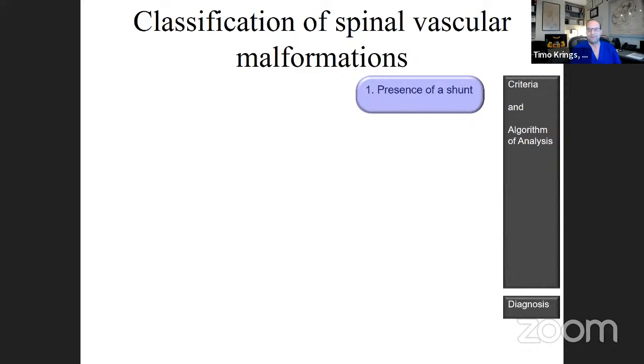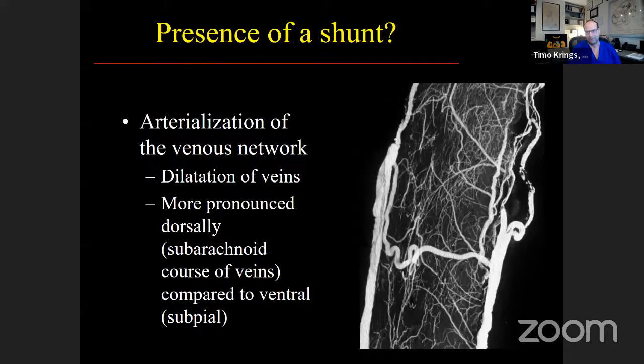So how can we identify whether or not a shunt is present if we have a suspected spinal vascular malformation? If a shunt is present, we would see arteriolization of the venous network, which means that the veins are dilated, and this is always more pronounced dorsally, simply because on the dorsal surface, the perimedullary veins are subarachnoid as compared to the ventral surface, where the veins are located within the central sulcus, i.e., subpial.